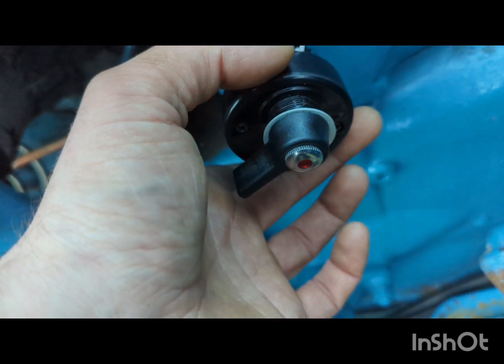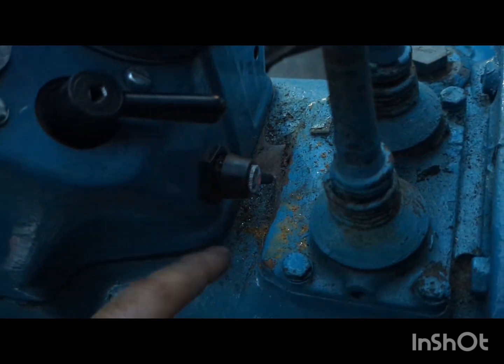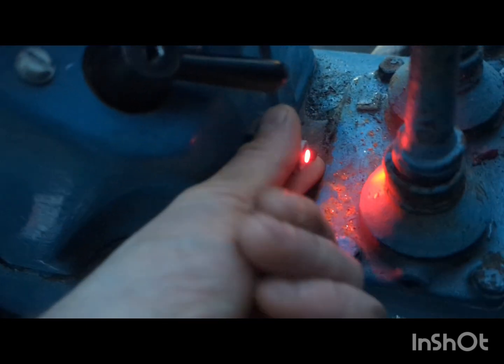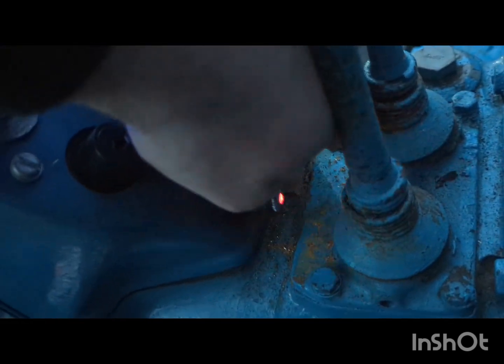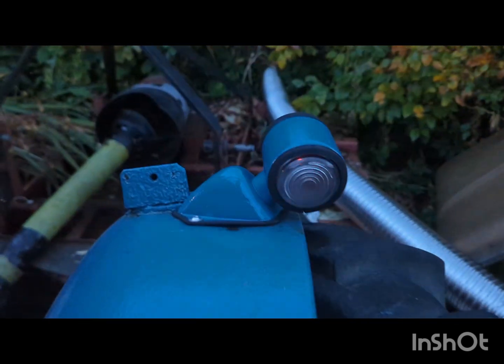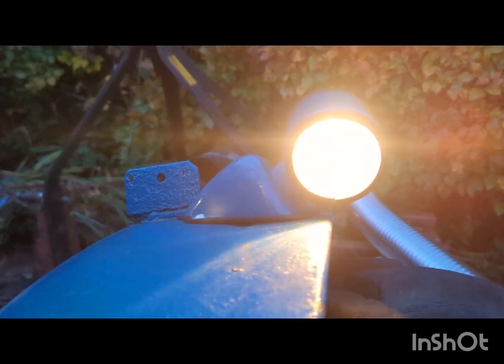Just a little follow up here, the switch does now in fact work, and the flasher unit does its job and the middle light lights up while connected to a proper bulb that is not LED.